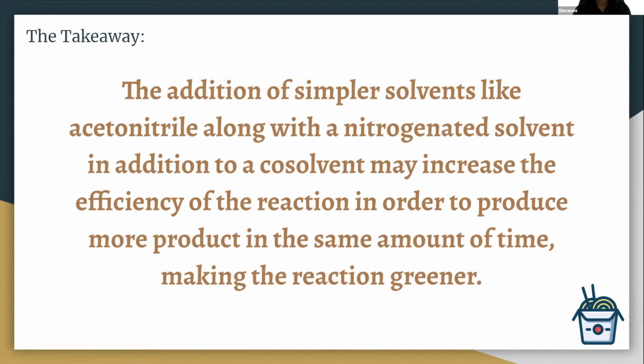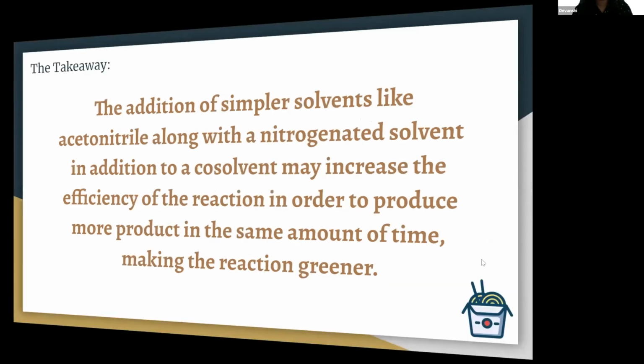And by replacing the more toxic metals with iron, the reaction is made even better for the environment, thereby making production green.